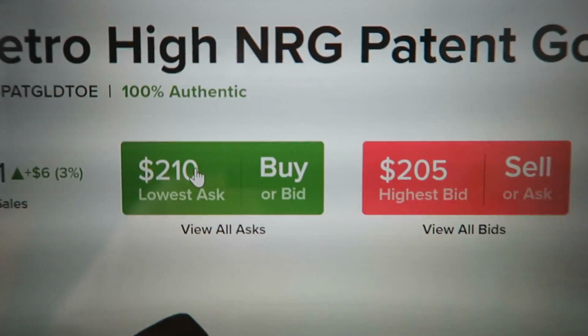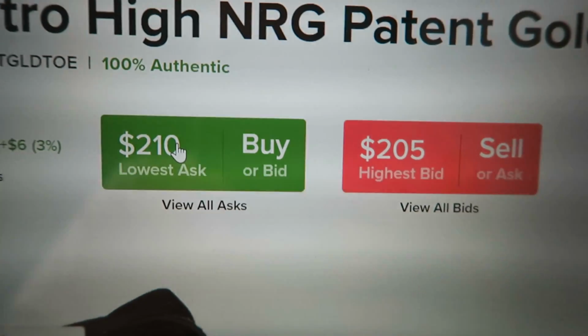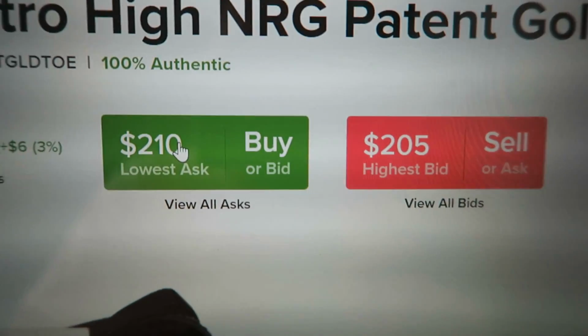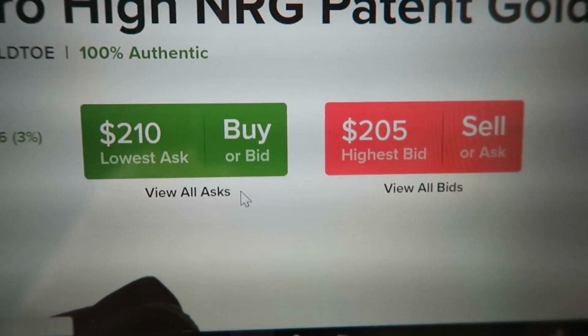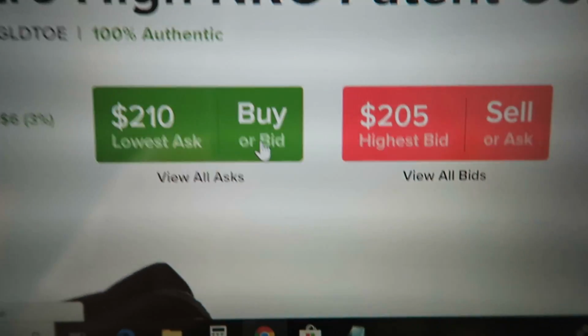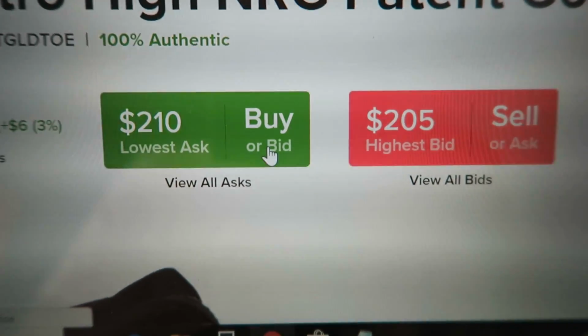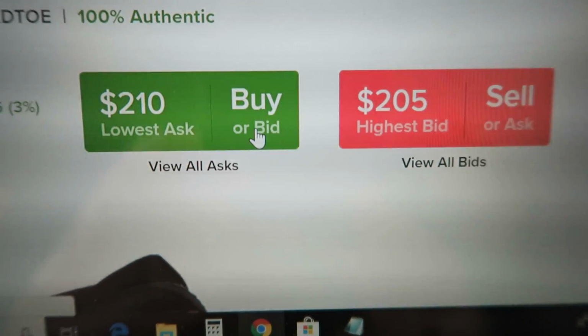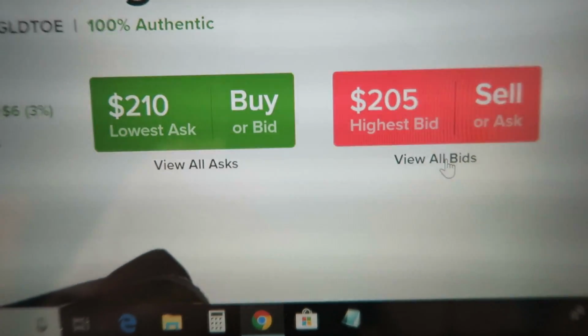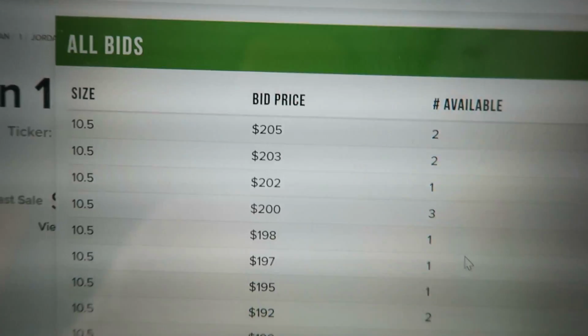But with that aside, let's say your budget for this, you only want to pay retail. Let's say you only want to pay 160. That's where bidding comes in. You can place your bid for 160, and if it gets accepted by a seller, you will have purchased that shoe. So you can even look at all the bids for this shoe for the size.